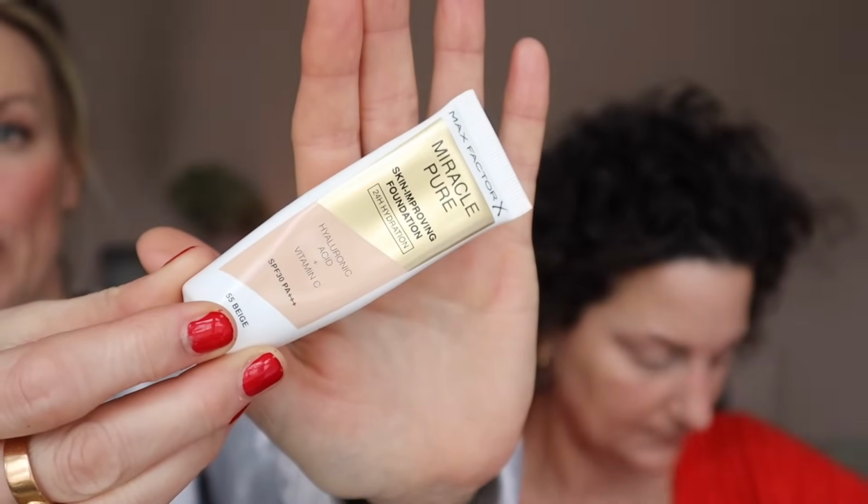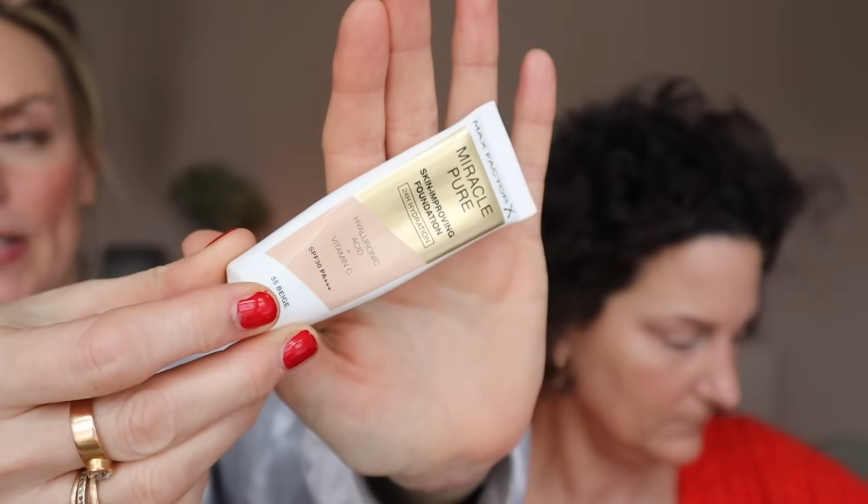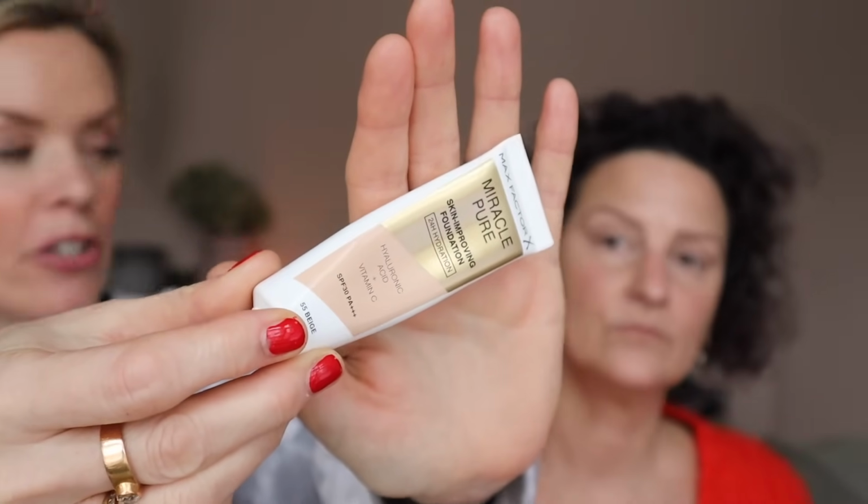This is the Max Factor Miracle Pure, which in my opinion is the best priced, best quality tinted moisturiser that you can get in Superdrug or Boots. You're using colour beige. It's got hyaluronic in, vitamin C. I mean, the vitamin C won't do too much to your skin, if I'm honest, but the hyaluronic will.